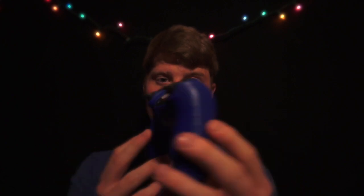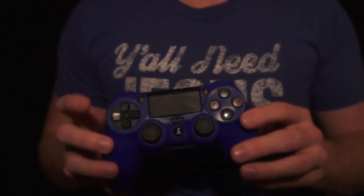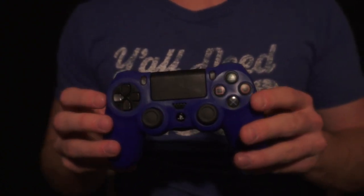We are reviewing not only the PS4 controller and its functions for those who are going to buy one, because PS4 Pro recently came out. It's a controller, but we're going to review the controller and we're going to review the skin on it. With the PS4 controller, I know this is covered with the skin, but bear with me.